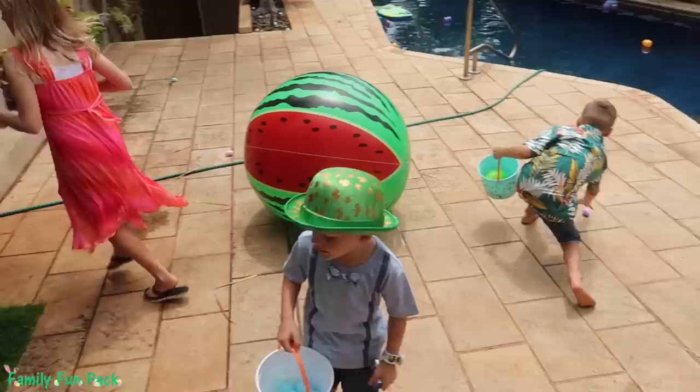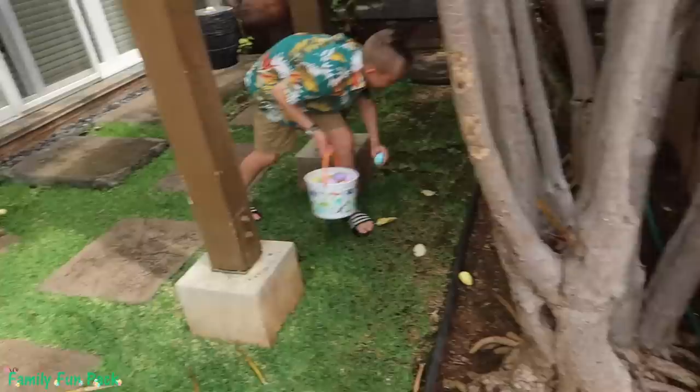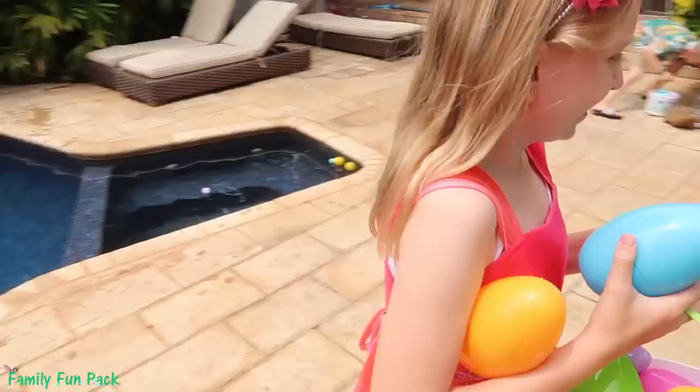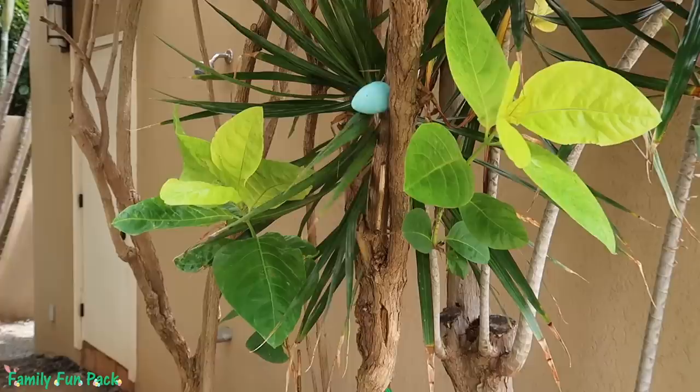Go, go, go! Hurry, Michael, hurry! Okay, he wants 3 rounds. Get any color you want. Go, go, go, go, go! She's getting the big one in the middle. Nice. Oh my gosh. Alyssa's strategy was clearly the big eggs. Oh, wow. I have 5 big eggs. That was a good hiding spot. Shake it, shake it. Oh, it fell.